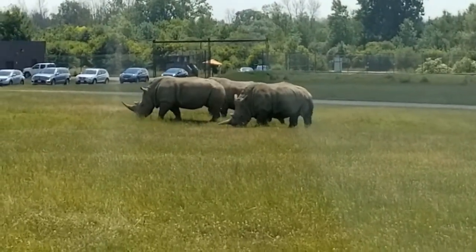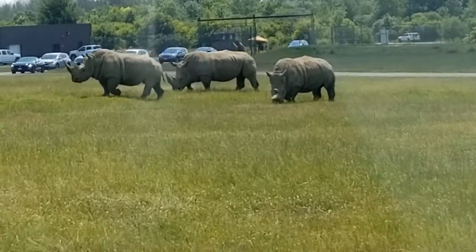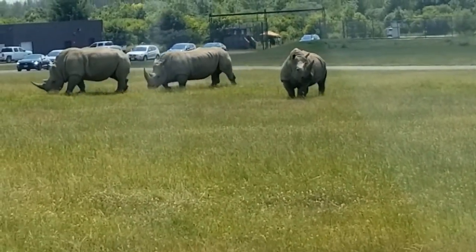So African Lion Safari, I believe, has four rhinoceros. We saw one earlier up by the giraffe feeding, and now here are the other three.